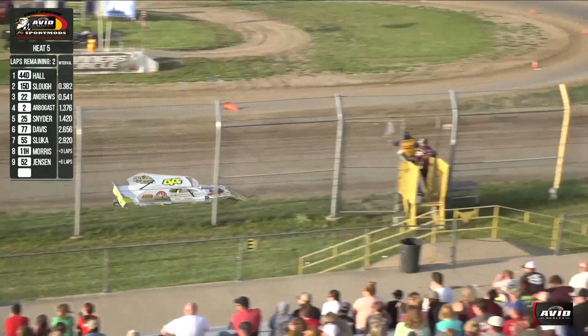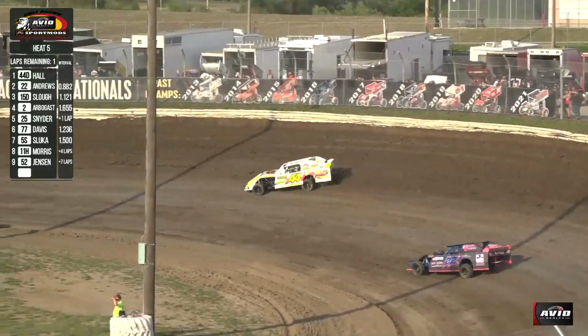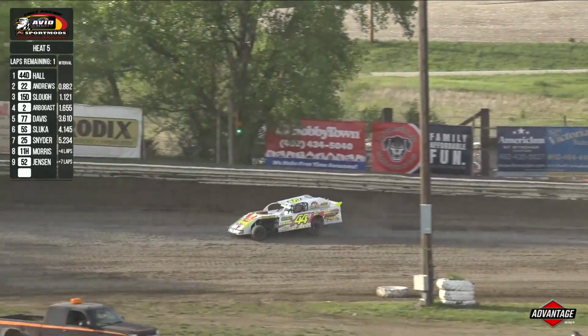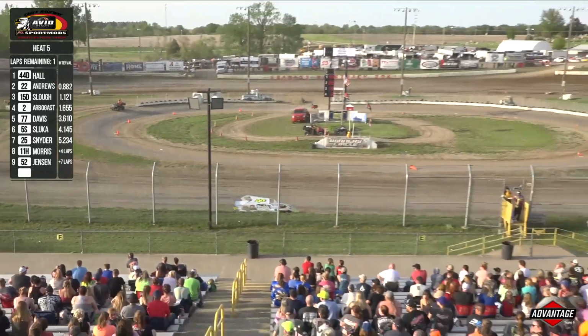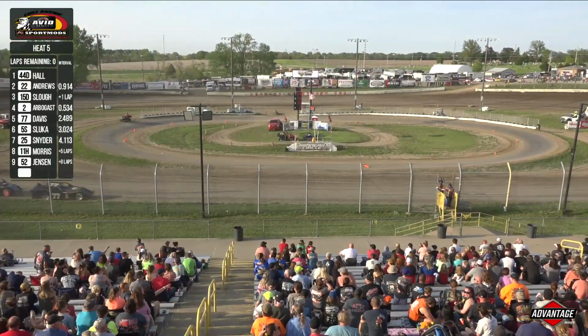He's going to shut the door on Jacob Slough as Ryan Arbogast has gotten around Nick Snyder. Nick Snyder dropping it off the track just a bit. Going to give that 4th and final transfer spot to Ryan Arbogast, but Ryan's looking for more on the low side of Slough as they come through the dust off of corner number 4. Jacob Slough's going to hang on to it one more lap.